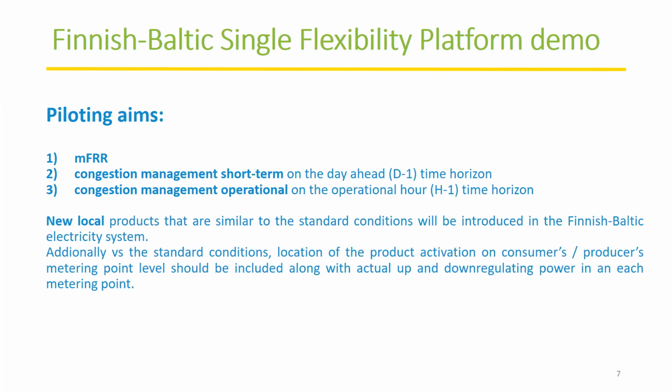New local products that are similar to the standard products will be introduced in the Finnish Baltic electricity system. And additionally, compared to the standard products, the location of the product activation at the consumers' and producers' metering point level should be included, along with actual up and down regulation power in each metering point.